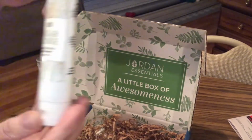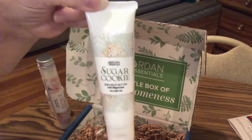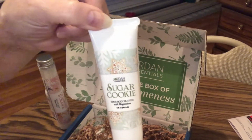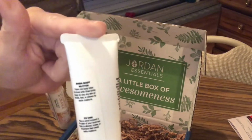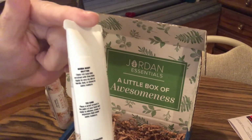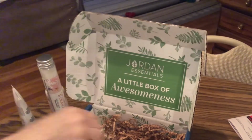Okay, and so the next one is the sugar cookie shea butter with magnesium lotion. Oh, doesn't that sound nice? These are all Jordan Essentials. It says apply to very dry skin on hands, feet, or elbows.